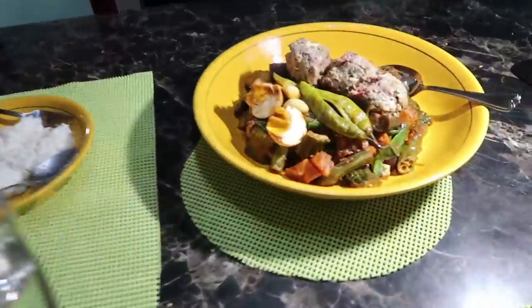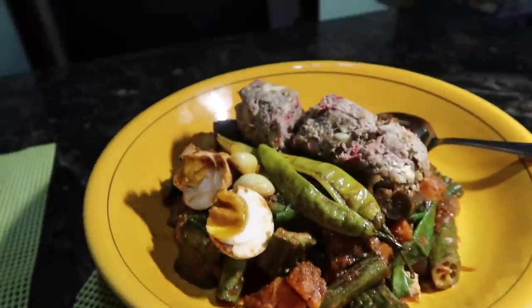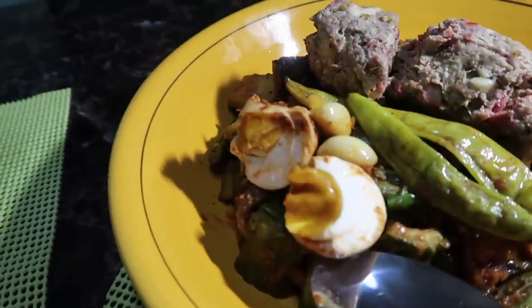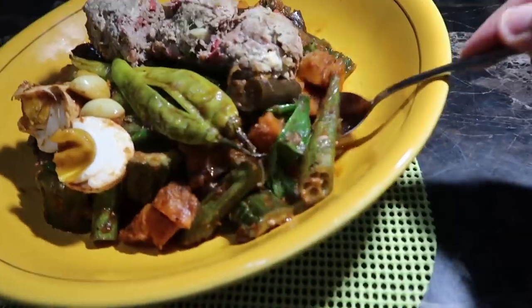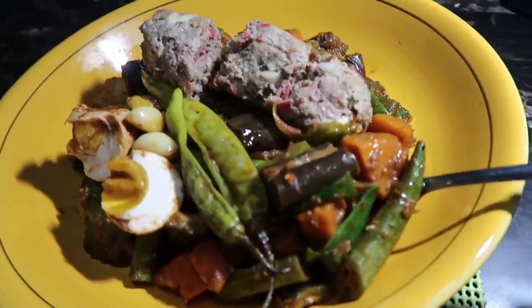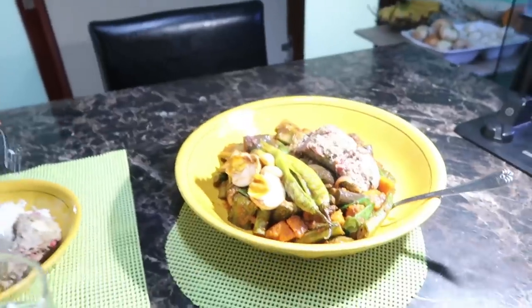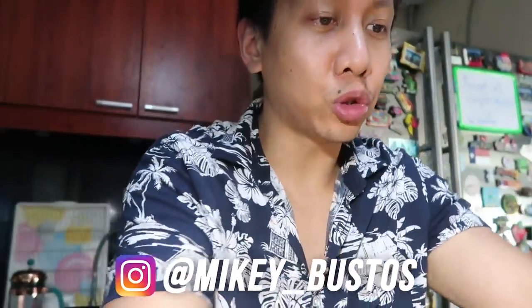OMG. What is this? Looks like pinakbet, Filipino vegetable stew with embutido. Yeah, beef embutido. And salted egg. Wow, look at those huge chunks of garlic too. Oh my gosh, this all looks so delicious. My mouth is watering. And guys, this is RJ's first time making pinakbet. Oh my gosh, this looks absolutely delicious to the max.